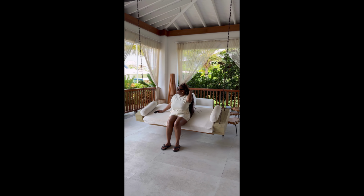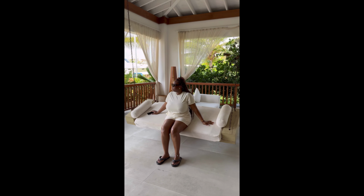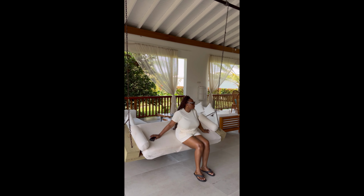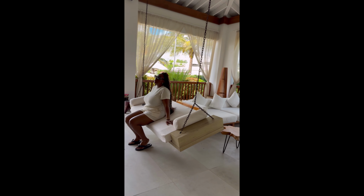Okay, baby, so I wore this fit to breakfast and also to the spa. I really wanted it to be comfortable. It is a two-piece set. If you've watched my Miss K boutique haul, you would see where I tried this on properly. But yeah, this is what we're working with.